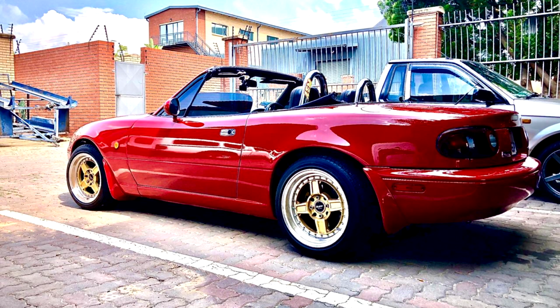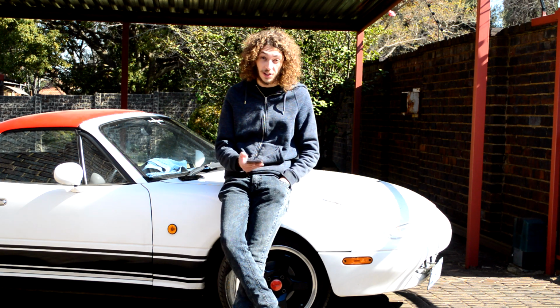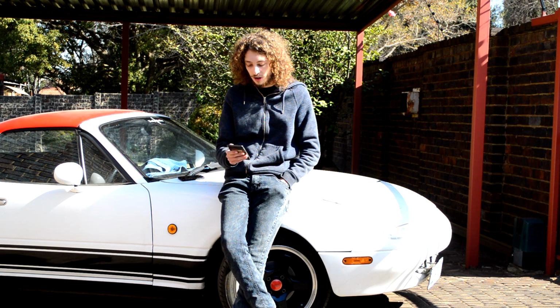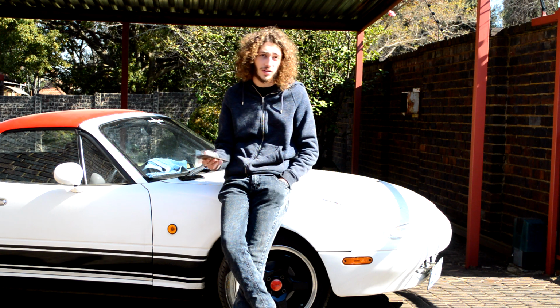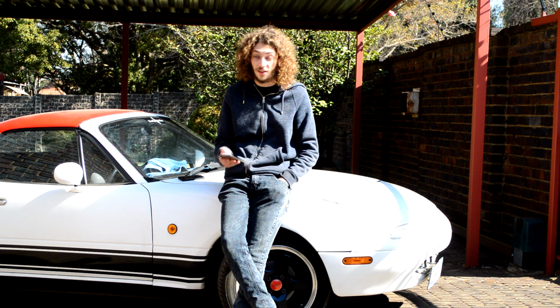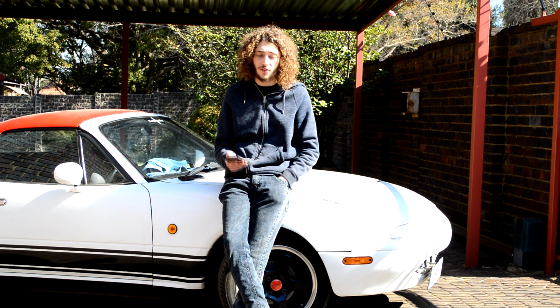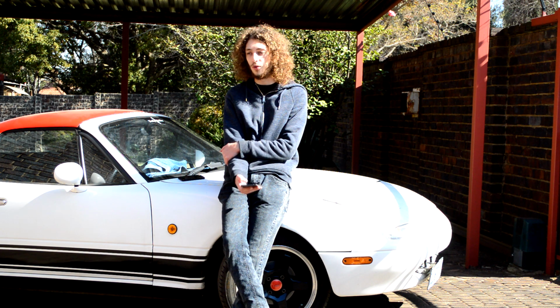Exterior wise, I've seen it since it's been resprayed. It looks really good. And then it's running on 15-inch replica wheels. He says it's nothing special, although I will admit I have seen them. It really suits the style that he's got his car at right now. I think it looks really good. The gold against the brand new red, it looks really good. It definitely suits the style of build that he's going for.